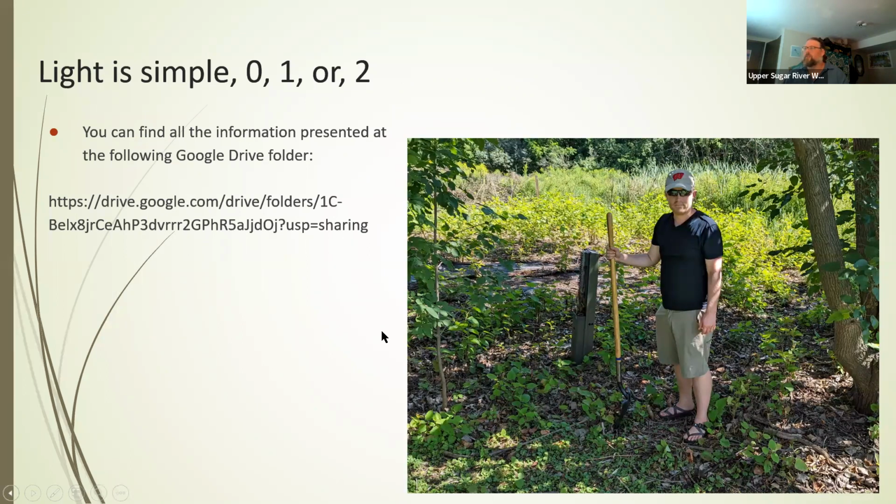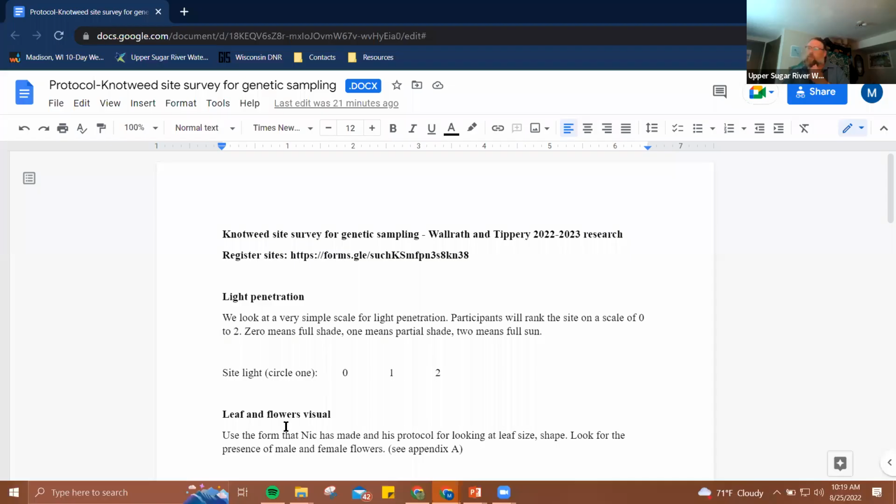So this is my roommate, Chris, who's a great wetland biologist, Chris Knoll, repping it out. And we're just going to go very, very simple between full shade, zero, part shade is one, full sun is two. This patch we're looking at, it's partially in the shade, it would get a one. So trying to see real open sites versus, generally speaking, I think it's going to be a lot of ones, maybe a few twos for full sun. And so what we would do in that case, with this form you did, you would just circle one of these and just go from there.